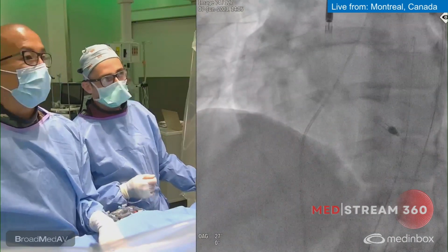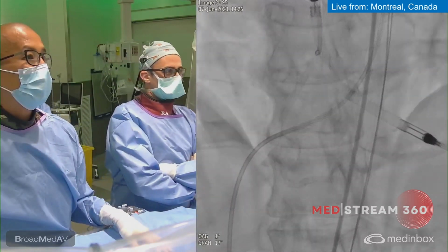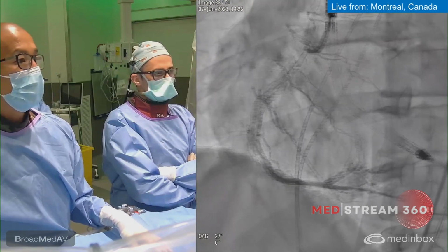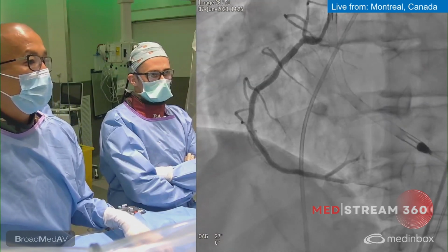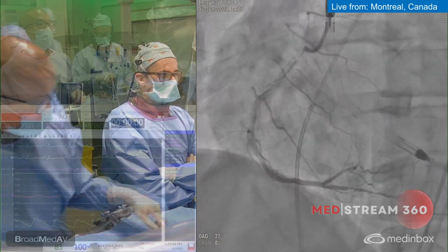And we decided to tackle the right coronary artery at first. So this is the final result of the RCA. We're pretty happy with it. There's still a lot of disease distally, but the main vessel beds are open. You can also notice that there are collaterals going to the circumflex and the marginal. So we hope we'll be able to revascularize that.